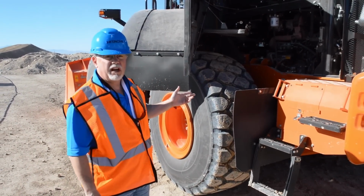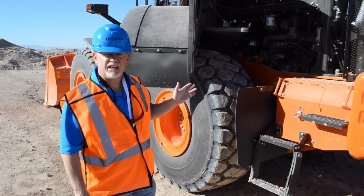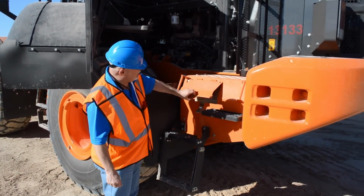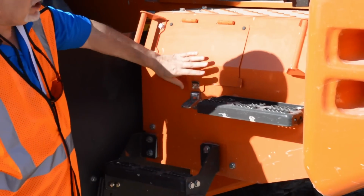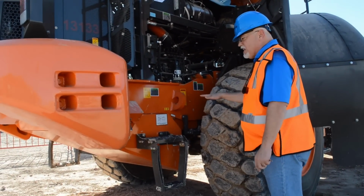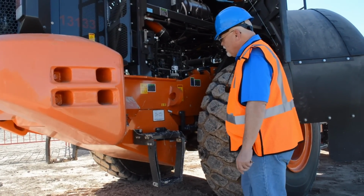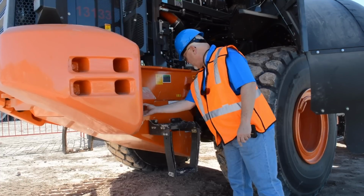We're using the Cummins engine. This is a Tier 4 final engine. It does not use a DPF. It only uses a DOC, a diesel oxidation catalyst, which requires the use of DEF fluid. But it's a low maintenance system, with high efficiency and good emissions. We try to keep it simple, keep it safe, and keep the operator on the ground to do a lot of his maintenance and servicing. Obviously the fuel tank is at ground level.